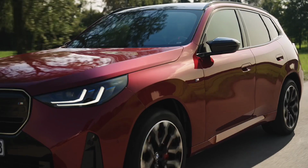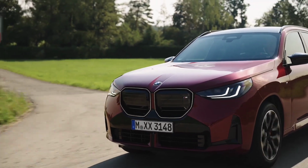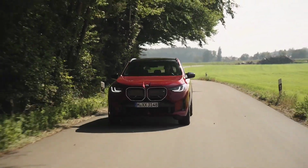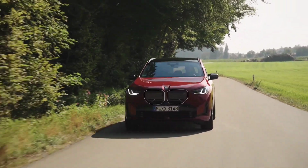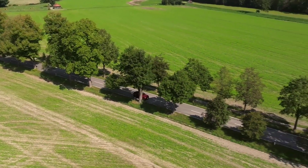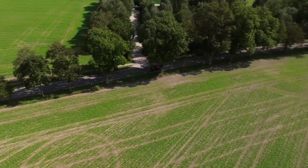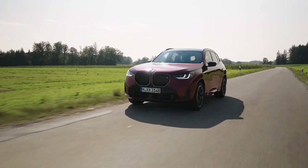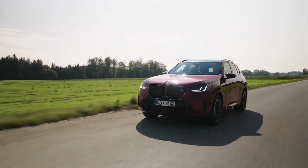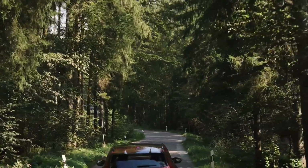Performance and power under the hood. The X3 M50 xDrive is powered by a performance-enhanced engine that delivers an exhilarating driving experience. The SUV boasts impressive acceleration and handling, making it a top contender in its class. The xDrive all-wheel drive system ensures optimal traction and stability, even in challenging driving conditions.